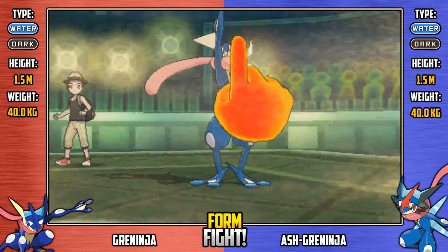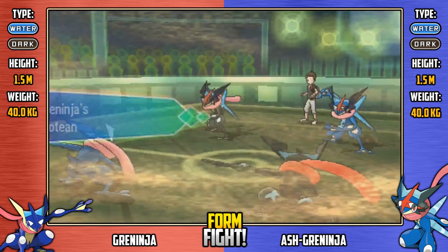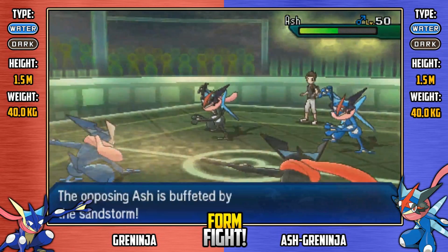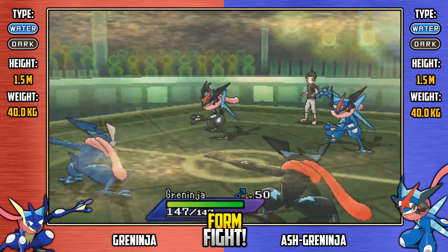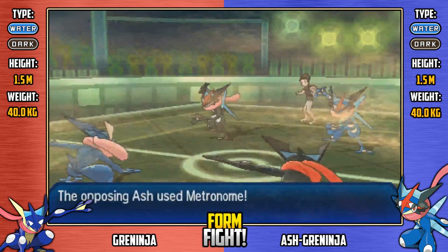Oh my goodness. Regular Greninja coming back with High Horsepower, going to change itself to the ground type, which is going to protect it from the Sandstorm damage, though it deals a decent amount of damage to Ash-Greninja there. As you see, everyone's going to get buffeted here, but because regular Greninja is now a ground type, it won't feel that buffet from the Sandstorm. So that was an interesting play.